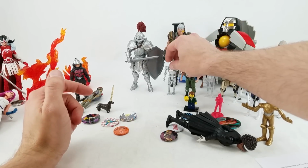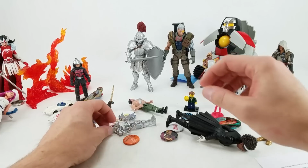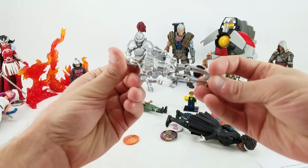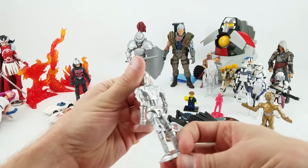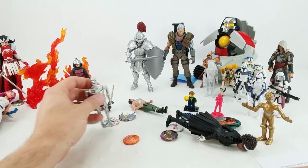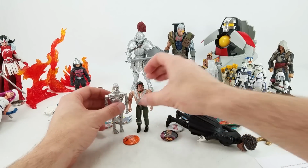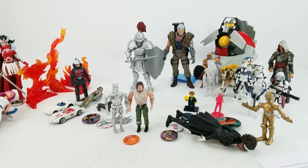We also got a Terminator here, Endoskeleton, and Rambo. If I'm not mistaken, these are both from the same line. Yeah, 1995. It looks like Carol Co. I mean, this is like reaction before reaction was a thing.